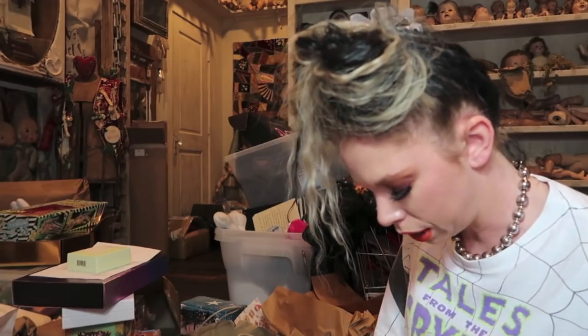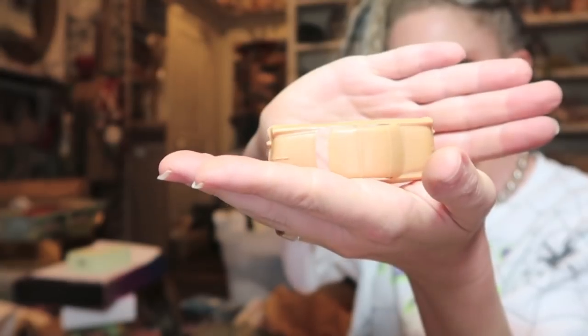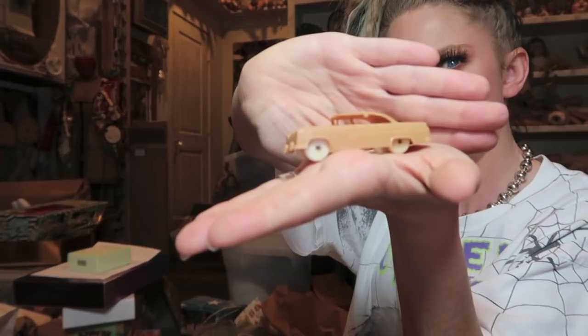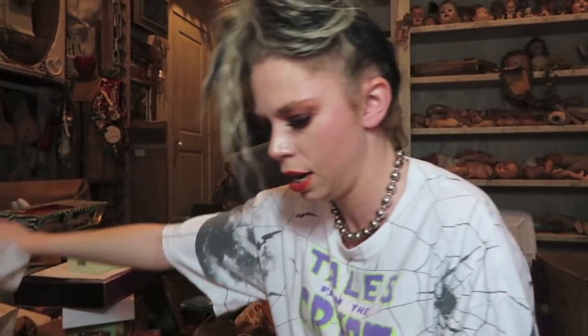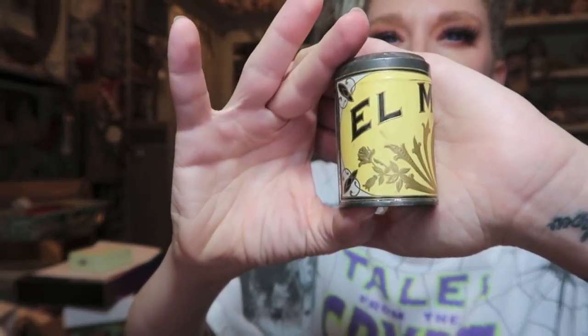That's what some of these other little items are gonna be for, like this little car, solid peach colored plastic car. And I thought I could suspend that on the board as well. So cute. And we also have another tin, and I thought that this would be really cool to add some dimension. El Morizo, I don't know what that is, but it's just a nice little mustard yellow tin. I must have been into mustard yellow that day.